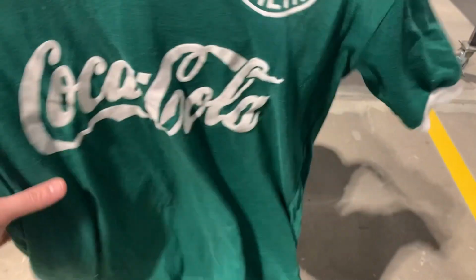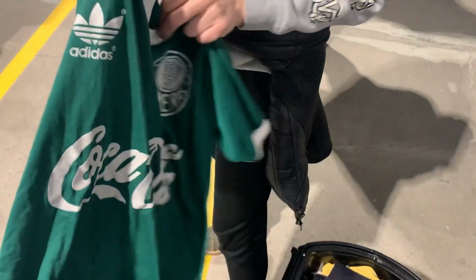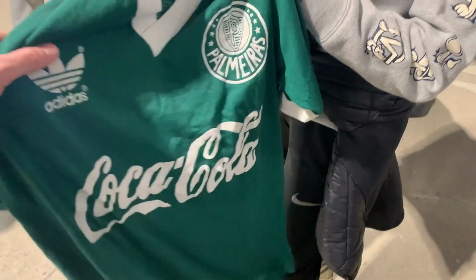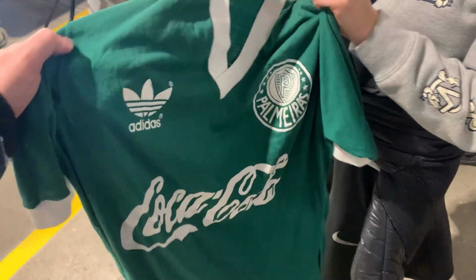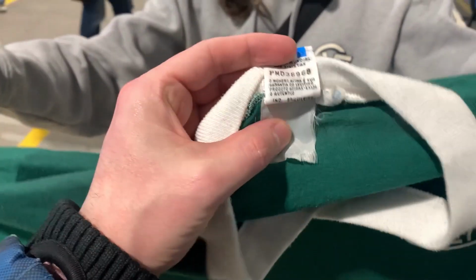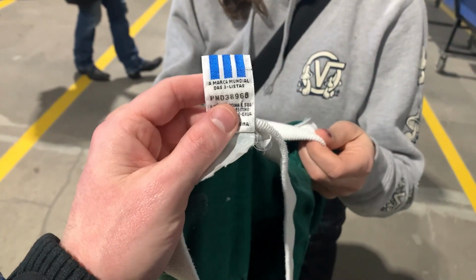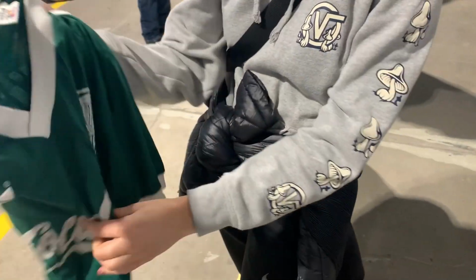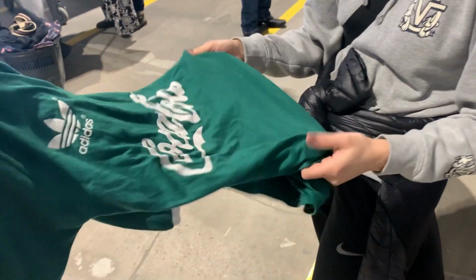So, my wife actually grabbed a really, really cool vintage sport here. Look at this. This is like an 80s Palmeiras. It might not be. I don't know, because this is a Brazilian team here. My wife knew right away because she's Brazilian. It's not a team that she likes, though. She says it's pretty lame. Coca-Cola 10. I don't know. It kind of looks like it might be vintage. It's, let's see. Well, it's made in Brazil, so I don't know if that might be an indication that it is vintage, to be honest. That is really cool. Really nice.